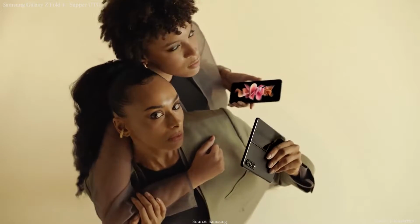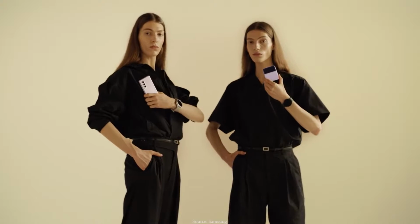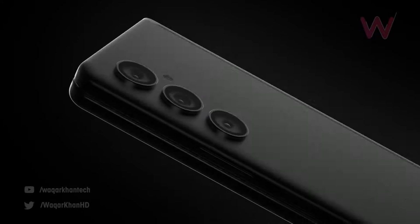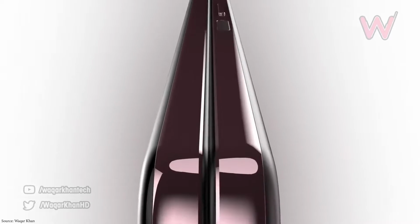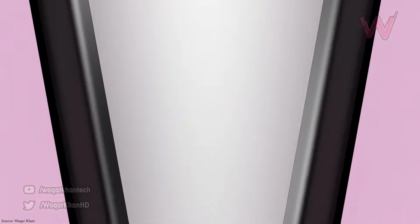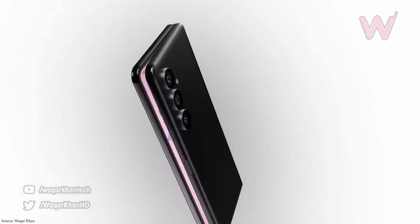Samsung Galaxy Z Fold 4 will be released in mid-July or early August, as it was in previous years. And now that the Samsung Galaxy Note series is out of the picture due to the merge with the S series, the only devices left to be released mid-year are the folding smartphones. The Z Fold 4 will probably include the S Pen built inside. The camera setup should be the same as the Galaxy S22 Ultra.